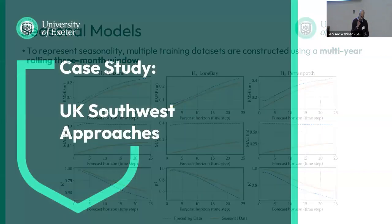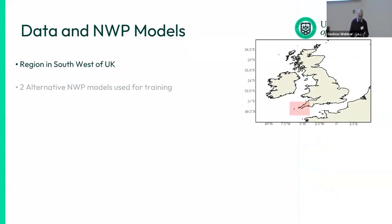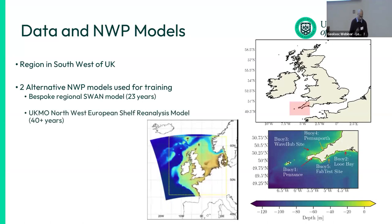So bringing everything together, this is the full look at the UK Southwest approaches. The area we're looking at is down here, roughly around Cornwall, predominantly because I'm based on a campus in Cornwall, and that's where we've run models and done a lot of deployments of wave buoys. So it's where we had data and models. We looked at using two different hindcast models for training. We used our own SWAN model, which had been run for 23 years, and then the UK Met Office's Northwest European Shelf reanalysis model, for which we had 40 years of data.